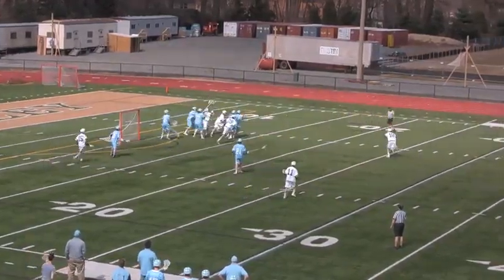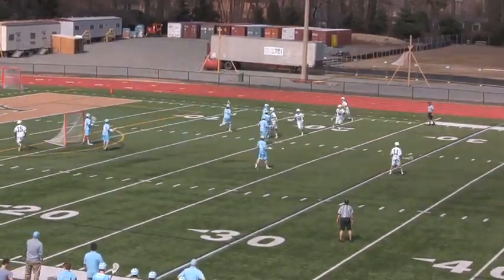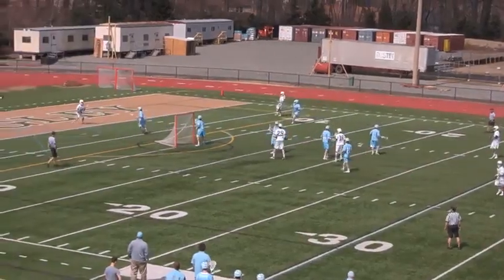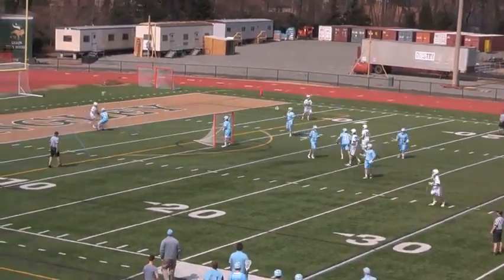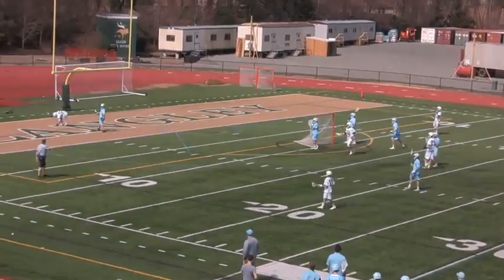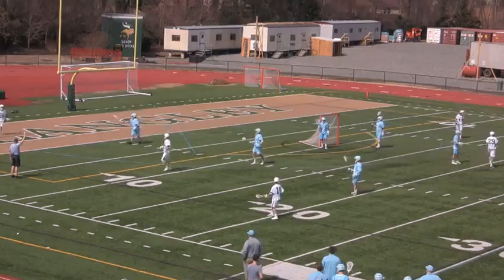Ball's down in front of the goal. And John Michael Dooley picks up the ground ball for the Saxons. Ball's knocked down and goes out of bounds off Yorktown. And it will be Saxon ball.